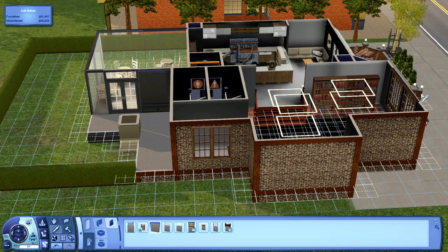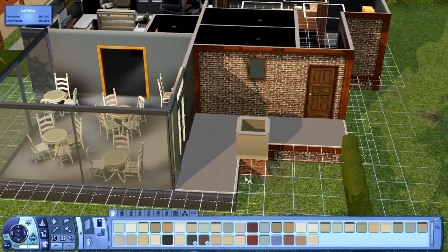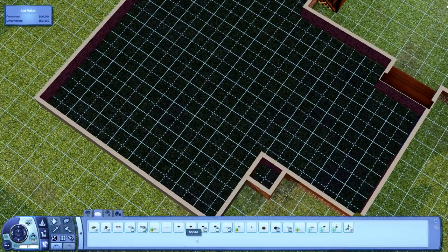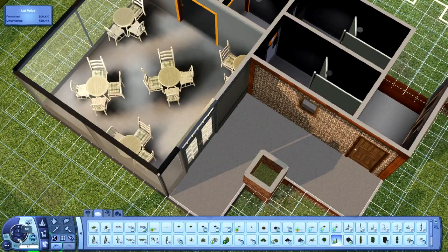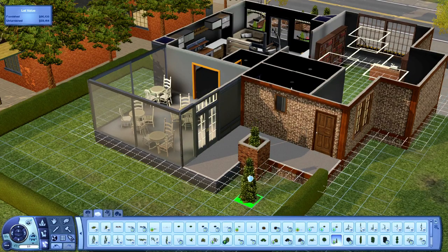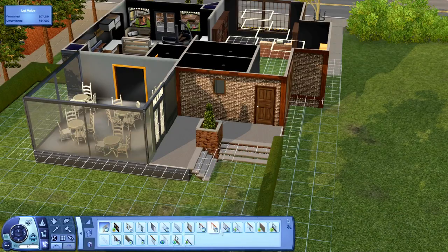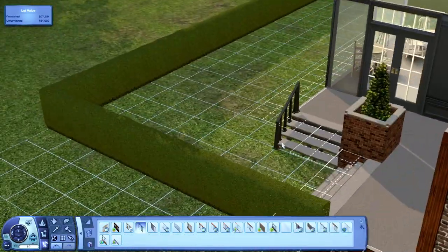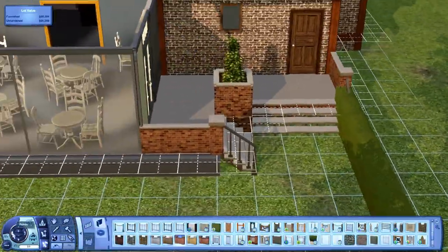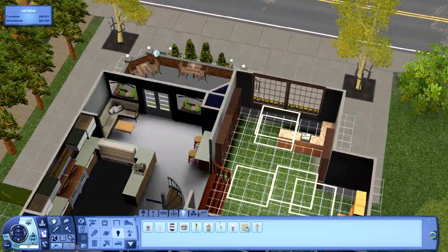So you can see that I've changed the windows in the cafe sitting area, and I went with windows from Into the Future. I like them because they're very seamless, and it looks like it's all one glass partition. It looks better than the base game ones. Obviously, it doesn't look like one whole glass partition because you can see the seam in the middle, but it looks a lot better than the base game ones. I'm a big, big fan of those windows from Into the Future. And sorry for the back and forth here. I was just trying to pull things from the front to the back.